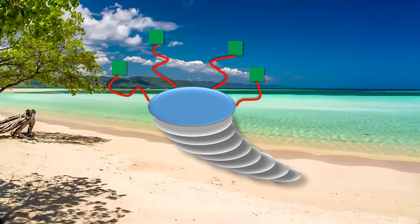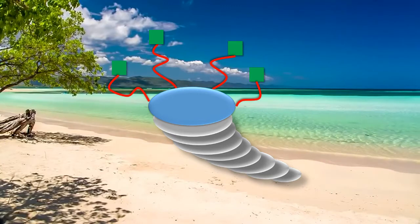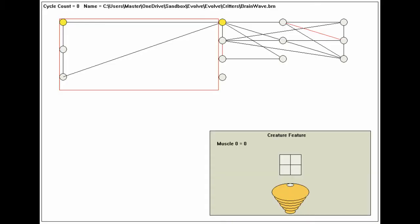This evolution will not take place in a primordial ooze, but on a sunny beach. I will switch from showing how the tools work to focusing on the creatures and how they work. Here we go. Time to build our first critter, a filter feeder. It will have no sensory input. It will open and close its mouth at a fixed frequency and size.